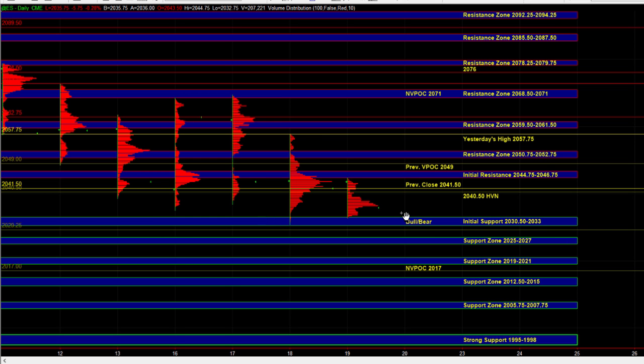This area is valid support until broken, so if the market holds at 30.5 to 33, then there would still be the possibility of returning back up into the 40.5 high volume node, 41.5 gap, 44.75 to 46.75 initial resistance, and then if we can break out above 44.75 to 46.75, that would be the first signal that now buyers are really regaining control.